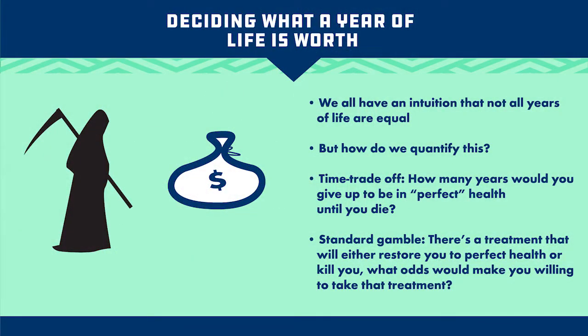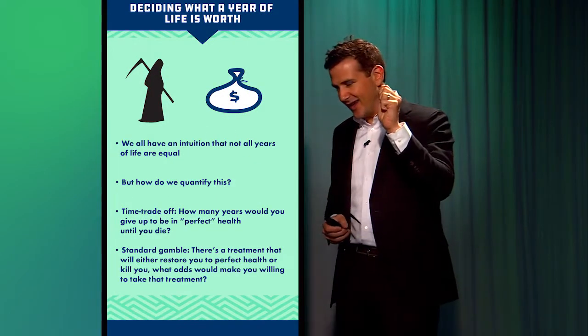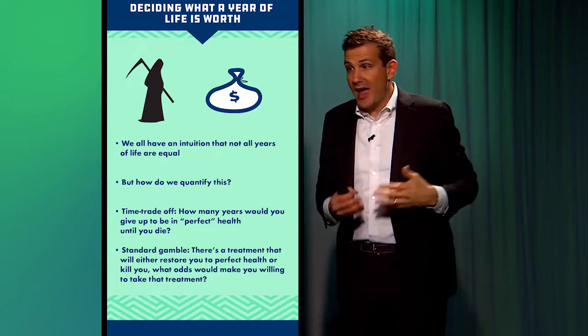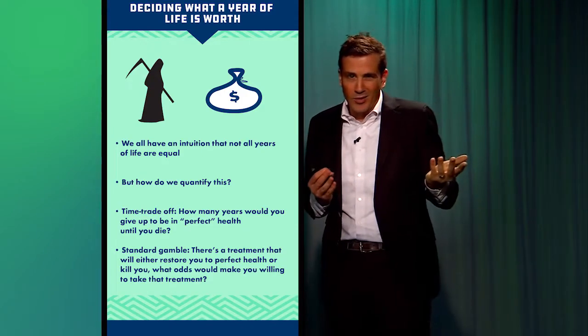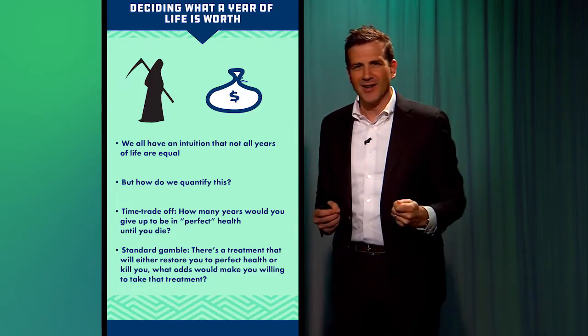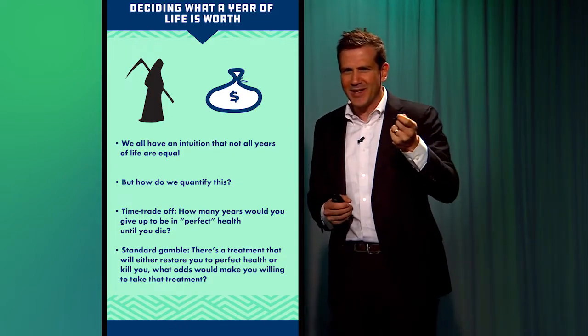Interesting concept. The other one is called a standard gamble, and this is also a fun thought experiment. There's a treatment that will either restore you to perfect health or kill you. What odds would make you willing to take that treatment? Okay, so I've got this pill, and it's either going to kill you or restore you to perfect health. Now, for me to take that pill, I'm already in perfect health, more or less. I guess I could be a little bit better, but maybe if it made me really strong and handsome. But right, how much risk am I willing to take?